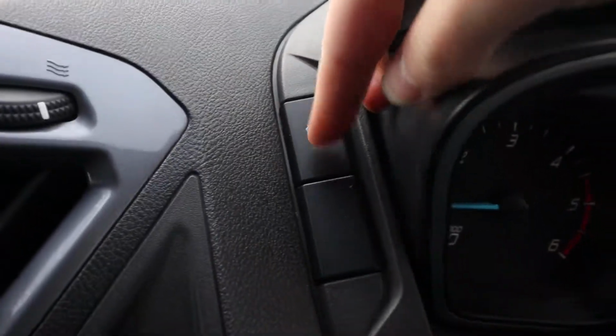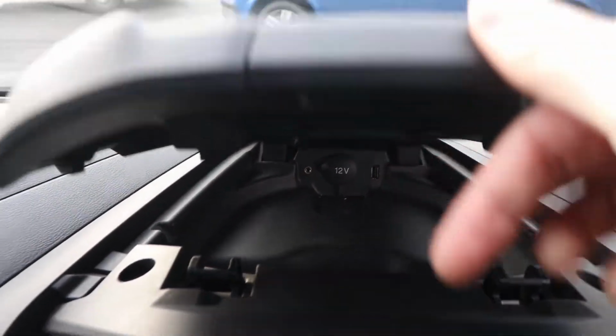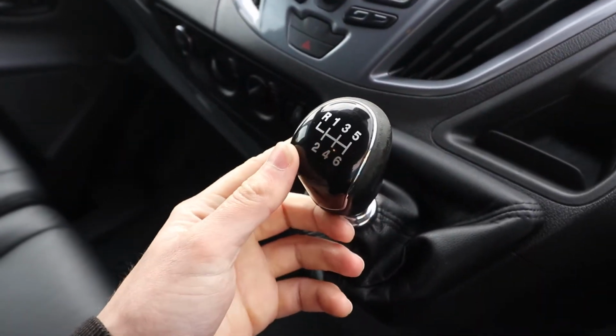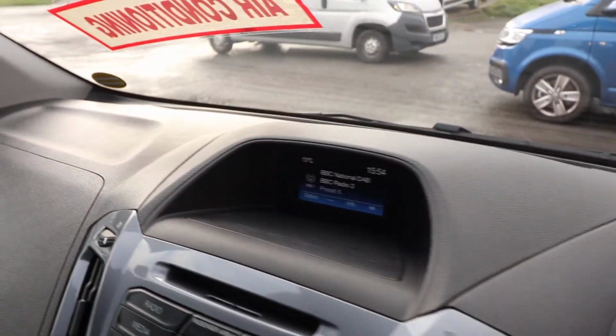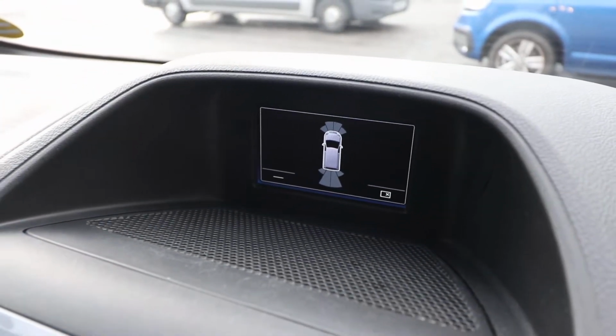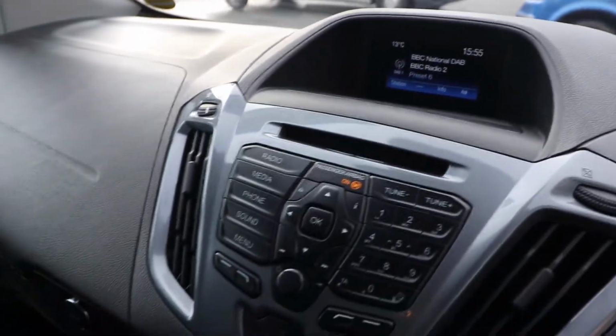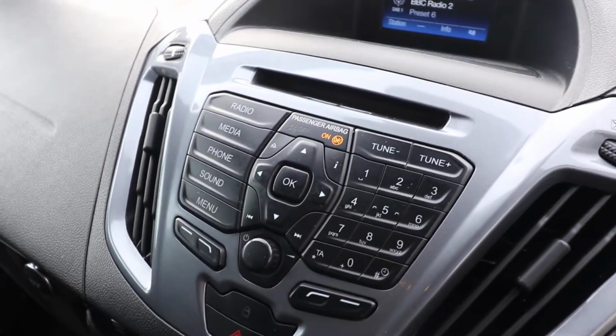If we jump inside, we can have a look at the rest of the specs. So we've got heated windscreen just up there. If we lift up this here, we've got the USB, 12 volt and AUX ports in that storage. As I mentioned, this is the 130 brake horsepower model, so you get the 6-speed manual gearbox, air conditioning, and then we've got the DAB radio. You can just see the DAB there, and then if we put the van into reverse, you can see then that it comes up with the parking sensor display as well, so you can see where objects are in the parking sensors. You can also see there, this is where you could connect the phone on the radio. We've got another 12 volt socket just down here.